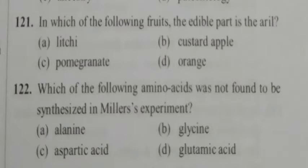Questions. Which of the following amino acids was not found to be synthesized in Miller's experiment? The answer is D. Glutamic acid.